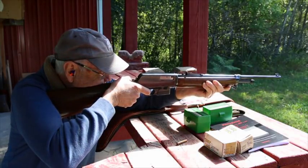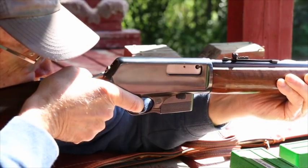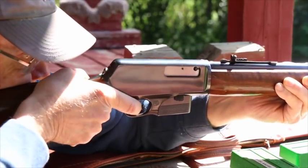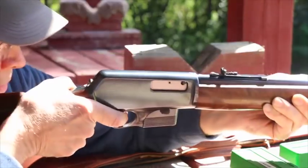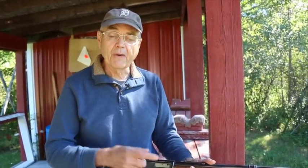Mounted a 3-9 scope on it, and I shot it at 100 yards to see what it would do. Well, there was one group of Remington factory ammunition, and if I remember it in the book, it shot to within a 1¾ inch group at 100 yards. And I have a lot of the ammunition listed in there.